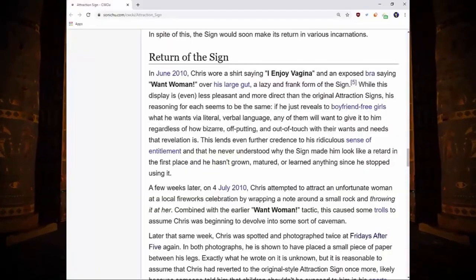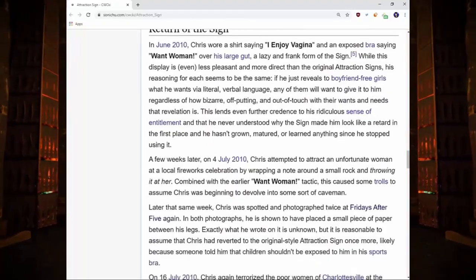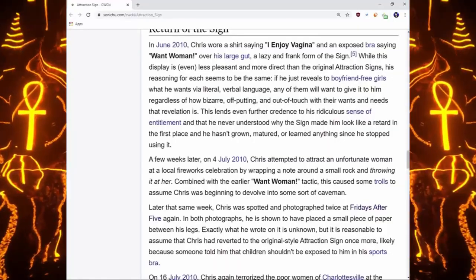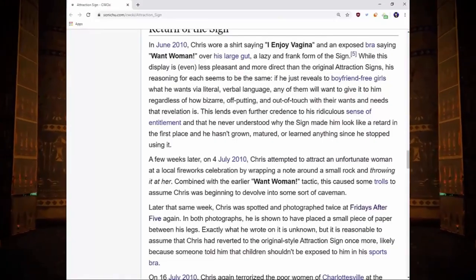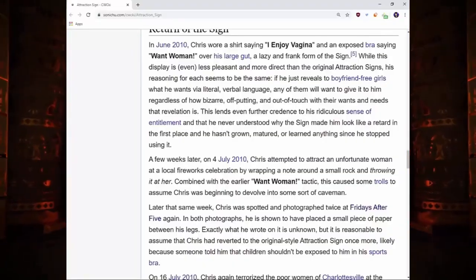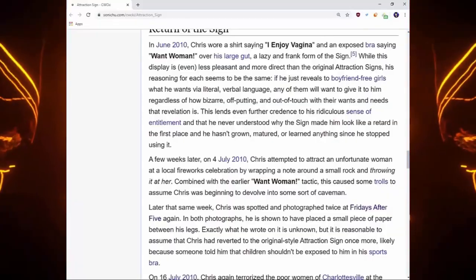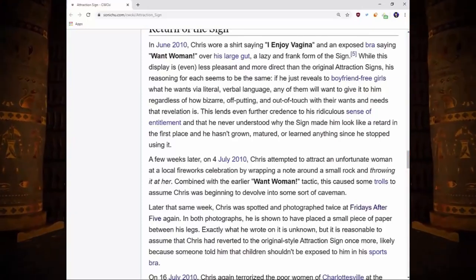In June 2010, Chris wore a shirt saying "I enjoy vagina," and an exposed bra saying "Want woman," over his large guy. Want woman. Me want woman, me Chris. A lazy and blunt form of the sign. While this display is even less pleasant and more direct than the original attraction signs, his reasoning for each seems to be the same. If he just reveals to boyfriend-free girls what he wants via literal, verbal language, any of them will want to give it to him, regardless of how bizarre, off-putting, and out of touch with their wants and needs that revelation is.